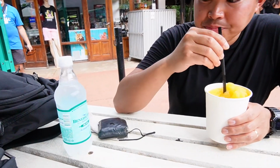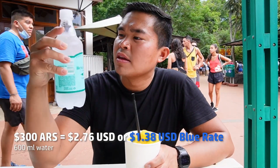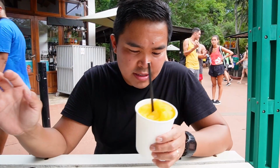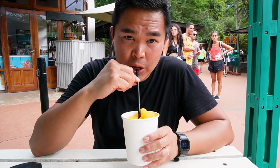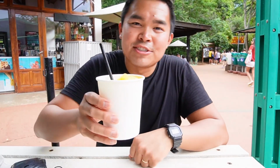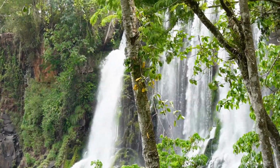How much is the water? This bottle of water, 600 milliliters, is 300. Wow. Yeah, which is pretty pricey, but it's ice cold, so it's kind of nice. But this is good. And that is massive. I think two can share. Cheers.